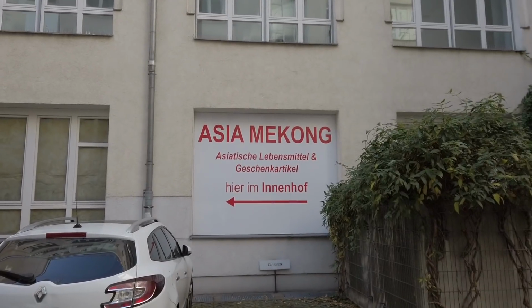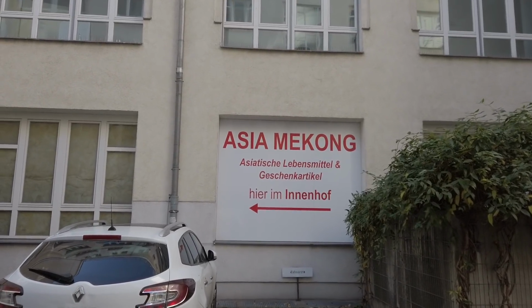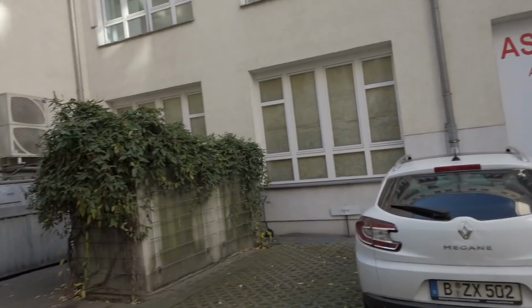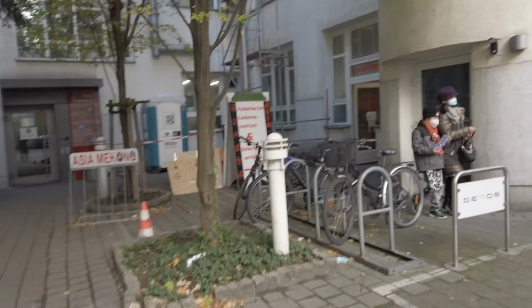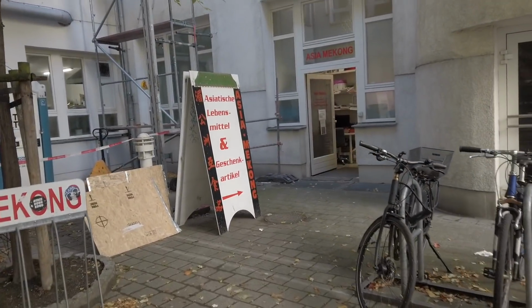So I found the entrance finally. It's just a little bit of a detour, but this is Asia Mekong. They have a bunch of different locations across Berlin. Actually, two of them are really close by to Alex. So I'm gonna go in. I've never actually been to this location, so hopefully I can find stuff easily here.